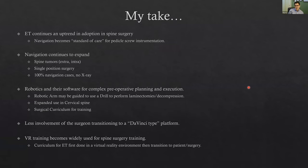So again, some final takes. As I mentioned, enabled technologies, I don't think they're going to go anywhere. They're going to continue an uptrend in adoption everywhere. My view is navigation will become the standard of care for pedicle screw instrumentation. One thing I always like to say is, at least within neurosurgery, no matter where you go, you can do spine surgery. If you're a vascular surgeon, you can still do spine surgery. So for those people, it may be easier to have navigation than for those of us who are passionate about the anatomy of the spine, who like to do freehand. So that could become a standard of care: you have to use at least navigation to place your instrumentation. Navigation indications continue to expand.